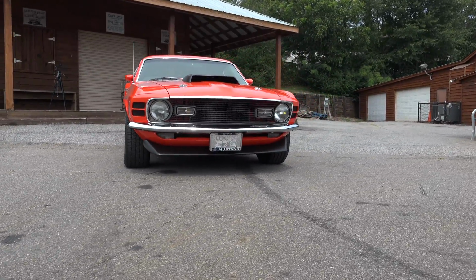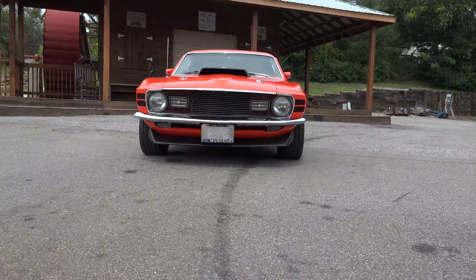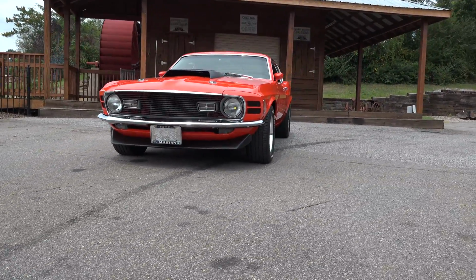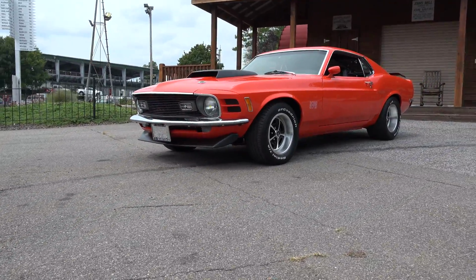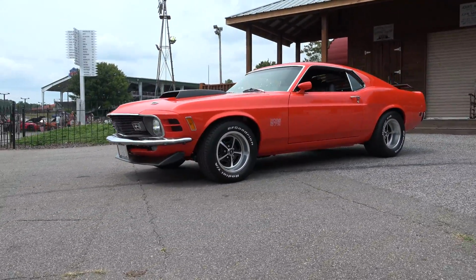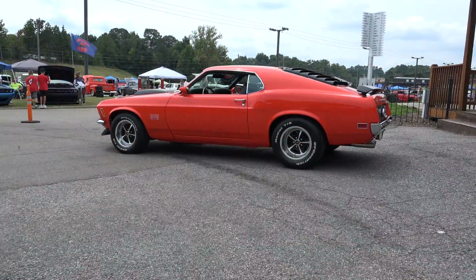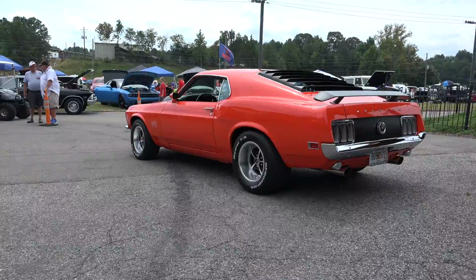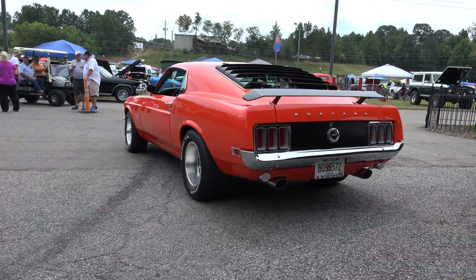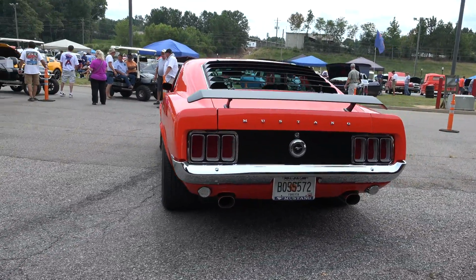Started out with a close ratio Cobra-Jet transmission, 2.32 first gear, and a 3.70 gear in the back. It wouldn't hardly start off without smoking the clutch. So I put a 4.11 gear in it, and it was really a beast. I mean, I broke it loose at 80 miles an hour. Holy cow! But you couldn't drive it. With that high first gear, you couldn't get started without riding the clutch a lot.